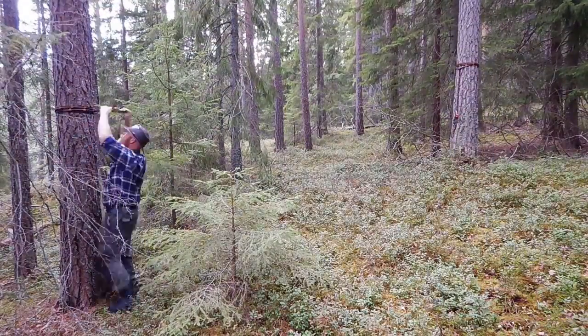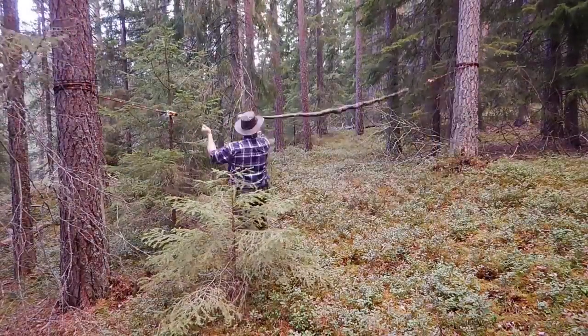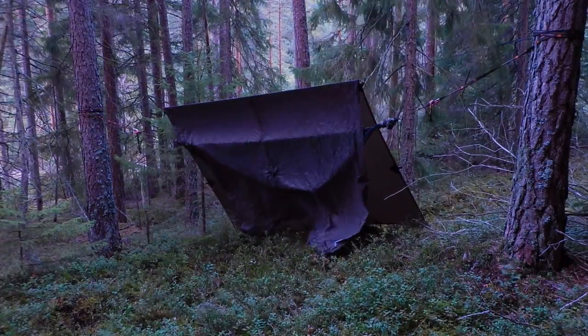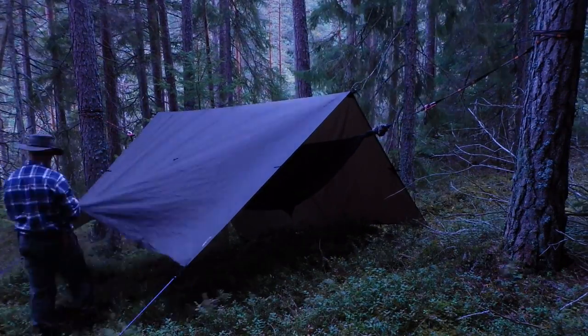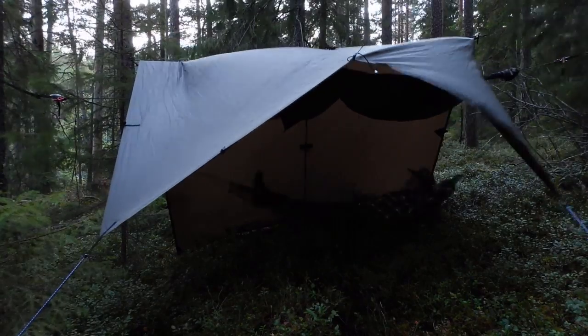I decided to move just a little bit away from the water. I can see the water from my hammock, but it's a little bit into the forest. I thought that could be a good idea to get a little bit of protection from the wind. I found some really nice trees and put up this tarp. It's actually a lot larger than the tarp I have been using for a long time now, and I think this may be a better tarp if I need to have a little bit of room around my hammock.